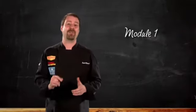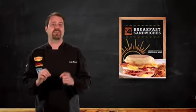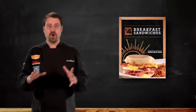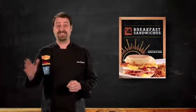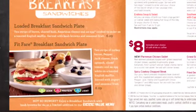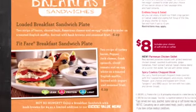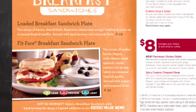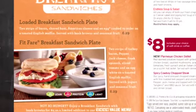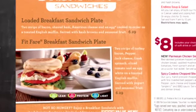Okay, now let's talk about Module 1. In Module 1, we'll introduce our new $4 breakfast sandwiches, a limited time offer just for the module. Now, as you know, these are very popular menu items with guests at fast food restaurants. We'll introduce 2 different sandwiches, the loaded breakfast sandwich, which includes 1 egg, bacon, shaved deli ham, and American cheese on an English muffin served with hash browns, and the Fit-Fare breakfast sandwich, made with 1 egg white, turkey bacon, pepper jack cheese, fresh spinach, and tomato on an English muffin, also served with hash browns.